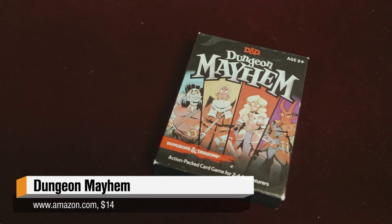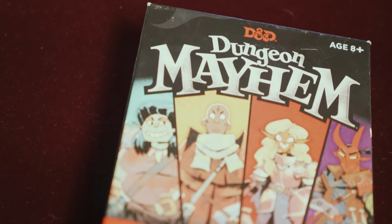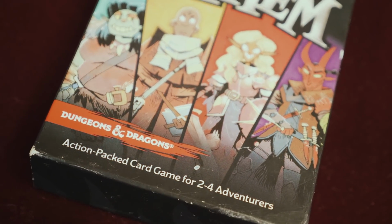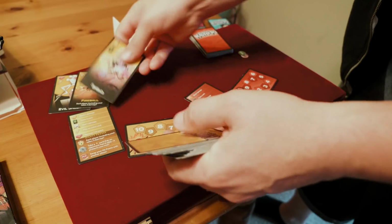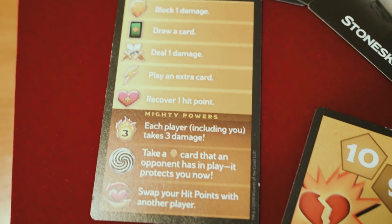I also love playing board games. I haven't done a whole lot this year since we've had our kid. She's about a year and a half now, so she demands a lot of attention, but I have found a nice, fun, casual, quick game called Dungeon Mayhem. This is made by Wizards of the Coast, who does Dungeons and Dragons, which I am a weekly player of. They have created this very simple, very fast-paced card game where you essentially pick a class out of a number of classes, get your little deck associated with that, and you battle it out.